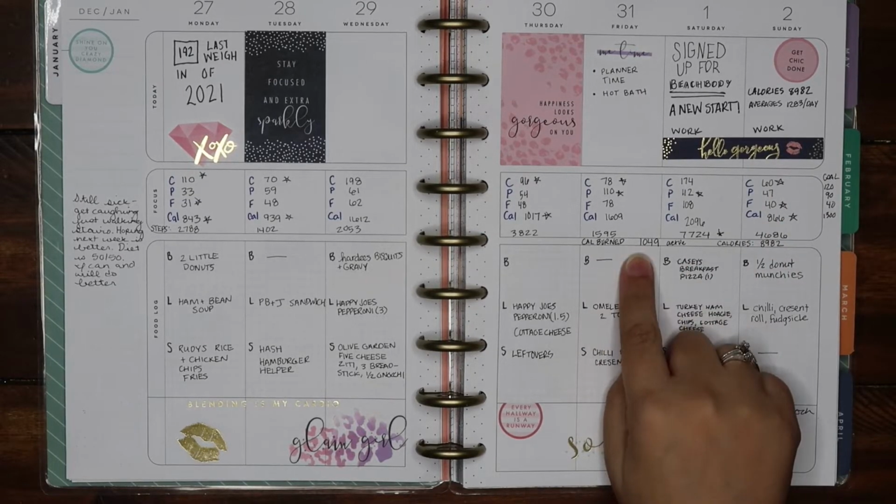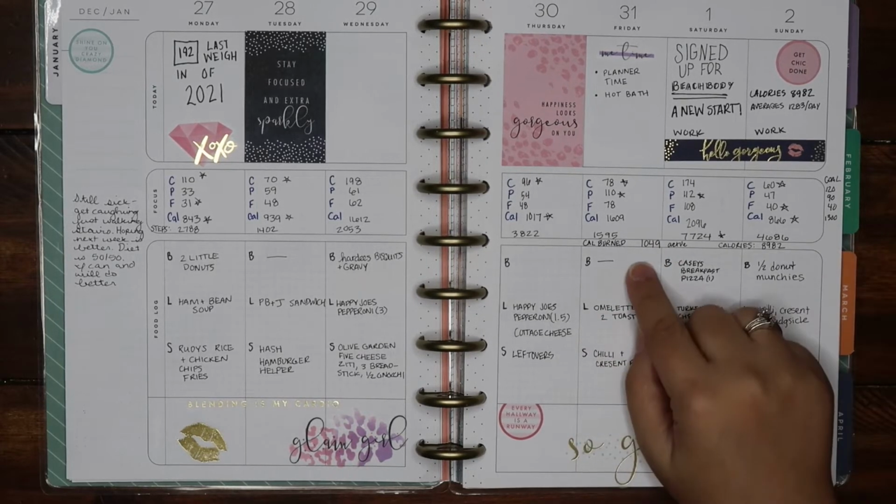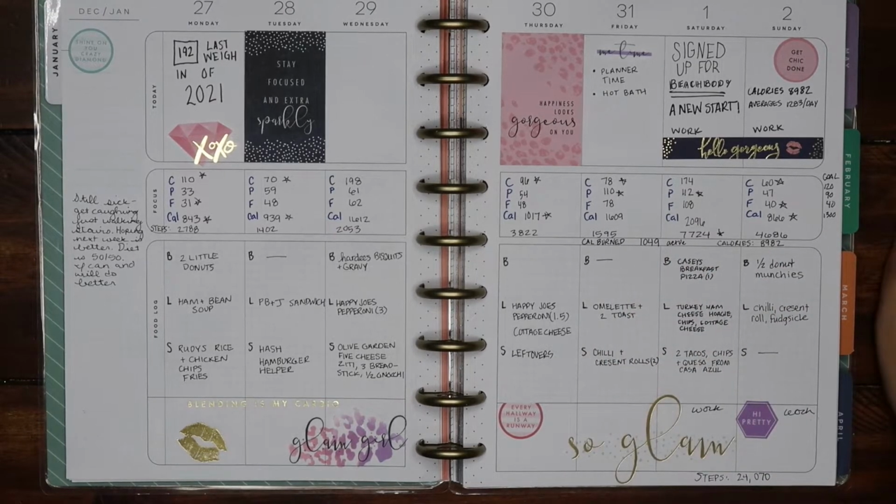And then calories burned, and these are active calories. They're not just, hey, I'm sitting here and burning calories just by being alive. I had burned 1,049 calories, so not many at all. And when I read through my food log, I'm not proud of it at all.